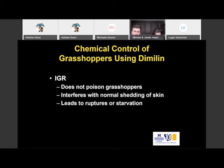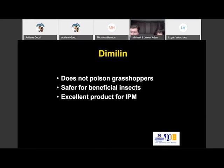Okay, so let's talk about Dimelin. This is the insect growth regulator that I was talking about. It interferes with the normal shedding of skin. Basically, it seals things off and they grow, and they'll rupture or starve to death. So it's really good, and it is quite excellent in an IPM program, because it does protect a lot of beneficial insects that don't go through shedding of their exoskeleton. Like your adult honeybees, they're not shedding an exoskeleton as adults. However, we can bring Dimelin back to the hive and spread it to the larvae, which are shedding exoskeletons. So you want to be careful when you're using these insecticides, and try to protect your bee populations and your larvae inside those beehives.